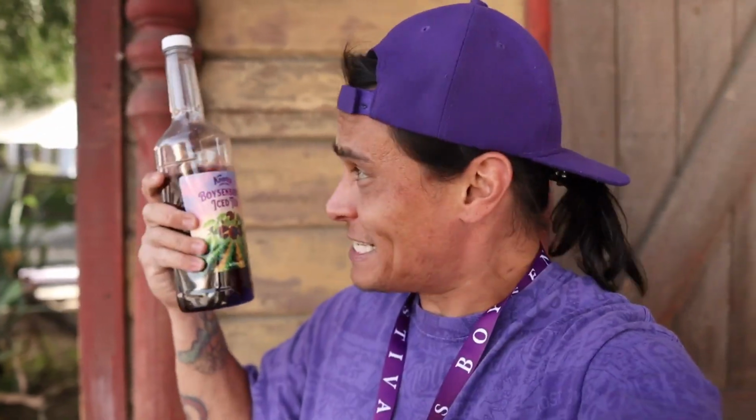But at the price point of $3.99, and if you're a pass holder, you get this for $3.87 for this thing. This is a steal. I highly recommend trying the iced tea. This is getting a 3 out of 3. But now, let's see what my mom thinks of the spring fling shrimp salad.